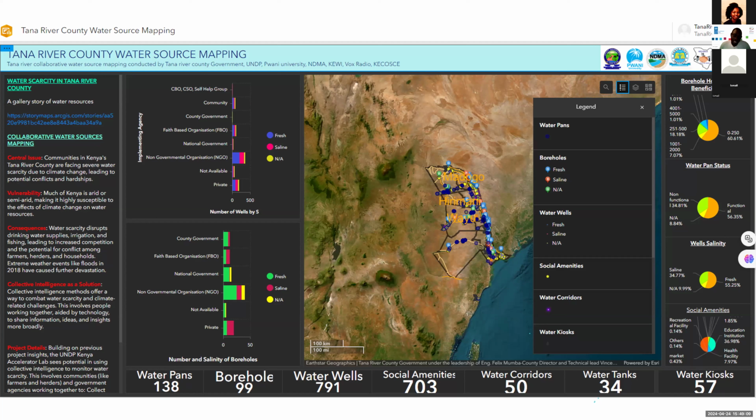where you can access more information about this project and the details behind it. And also we have a story map, a gallery story map of this whole process. We also have those links attached in the dashboard.